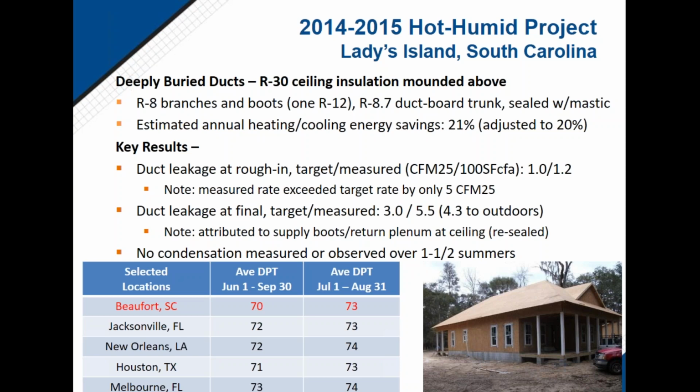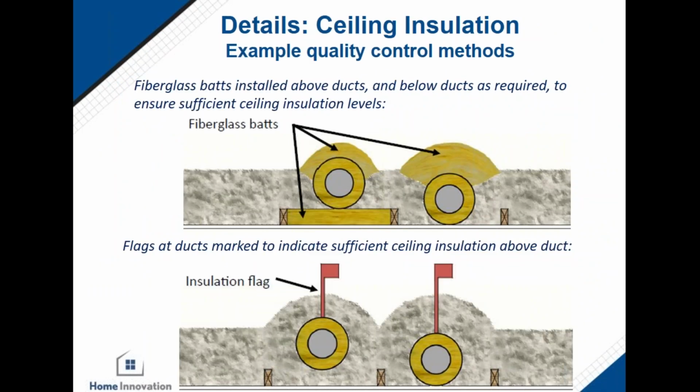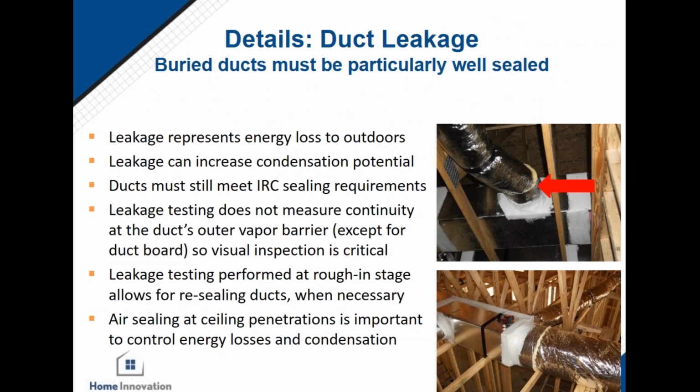The only code requirement that requires duct testing is for buried ducts considered inside conditioned space. The deeply buried ducts and the general requirements don't call for additional or more stringent requirements, but they still have to comply with the existing requirement, which is 4 CFM25 per 100 square feet, either at rough-in or at final, and that number can go down to 3 if the air handler is not installed during a rough-in test.